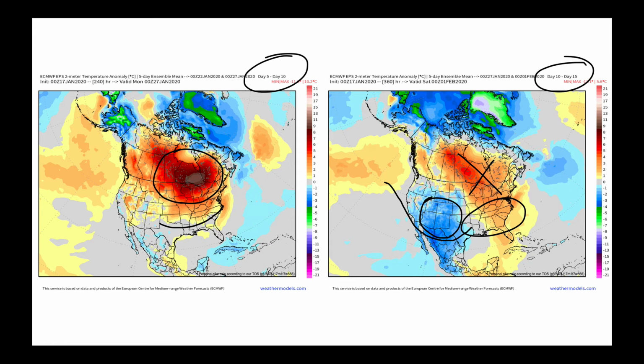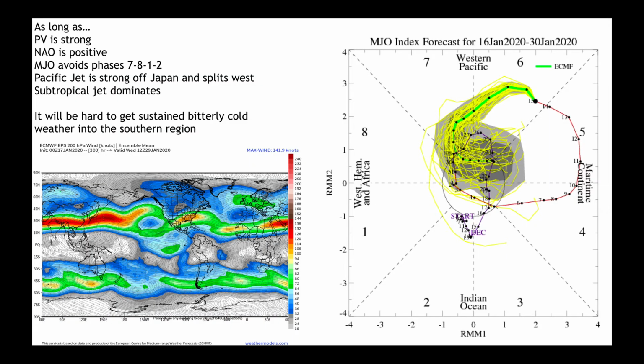Now this has been a trend, especially over where I put that X, that we've been seeing in the models over the last few days, and it has a lot of us just going back to trying to understand what's really controlling that trend. So I want you to kind of read with me these bullet points over here in the upper left. I said, as long as.